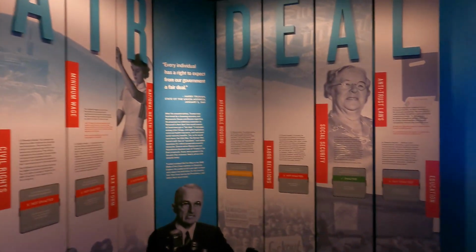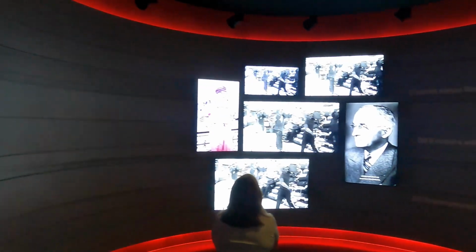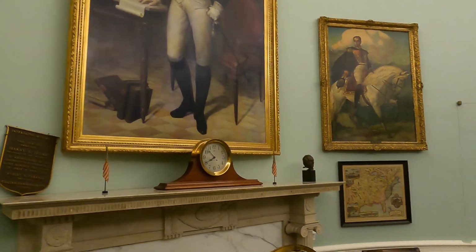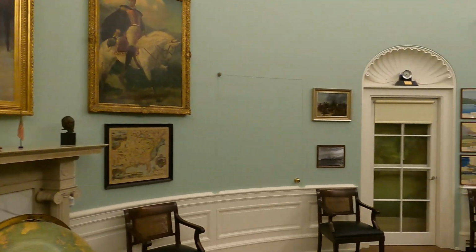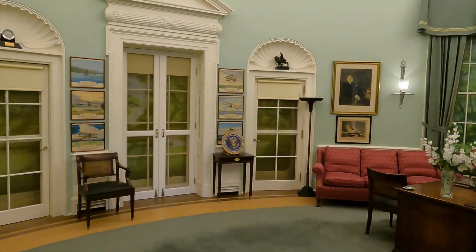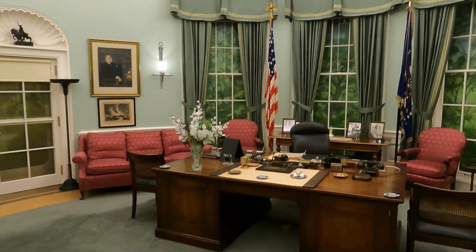The museum then has exhibits about his 2nd term, McCarthyism and the Korean War, but I'll skip past that and go on to my favorite part of all presidential museums, the recreation of the Oval Office. I think every presidential museum has an Oval Office. This one is an exact replica of what the Oval Office would have looked like when Truman was president. All of the artwork and the decorations are what was there when he was in office.